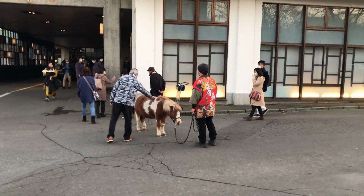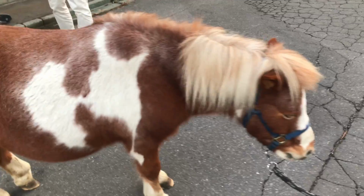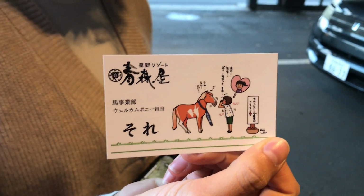The first thing that greeted us was this pony. She even had a business card. So cute! Okay, let's go inside.